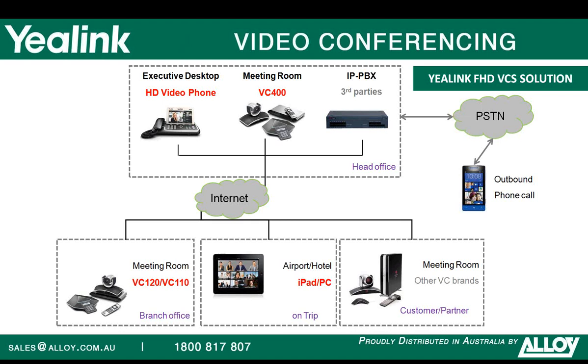And one good thing with Yealink as well is it is also interoperable with third-party products. So you can bring in other vendors' products to connect into the video conference as well, because it supports SIP and H.323, which allows connectivity of other vendors' products that support those protocols. Okay, and also, as I mentioned, we can also bring in audio. The VCS400 accepts one audio stream, so we can bring in an audio connection into the conference as well.